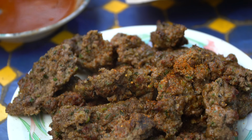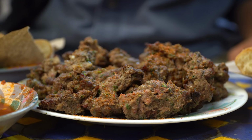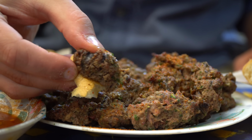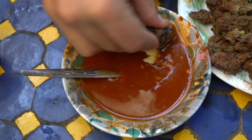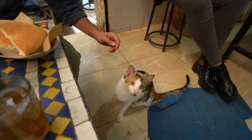That is super, super good. Yum. That is surprisingly juicy. It's just completely gushing with camel juices, and it's really, really smoky. It's a little bit spicy with the harissa, but it's not as spicy as some of the other ones we've tried in Morocco. We've got a little friend over here that really wants some camel.